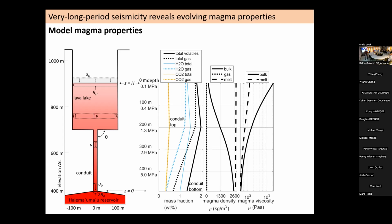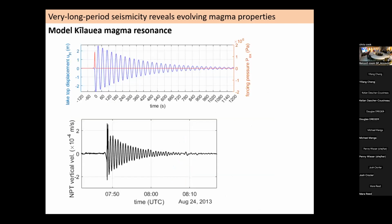And so this is one of the things we're going to want to invert for: how many volatiles do we need at a given depth to explain the observations. And of course, in practice, what those are giving us is, say, the density of the magma, how that density is stratified, and then the viscosity of the magma and how that's stratified. But anyway, when we run this model with example parameters, you see it basically pushes out a nice harmonic oscillation, just like the sort of seismic waveforms we see.